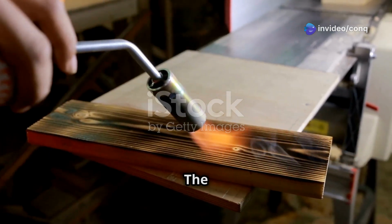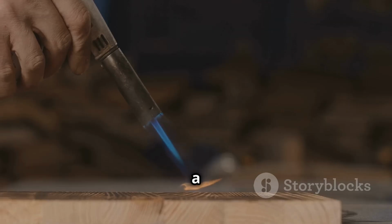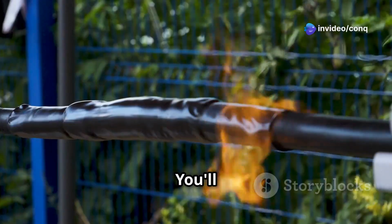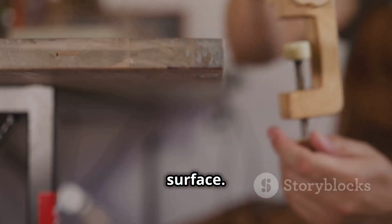Fire up the charm, the Yakisugi process. Now let's dive into the heart of Yakisugi, the burning process. There are a few different methods, but we'll focus on the most common and accessible one. You'll need a propane torch, a wire brush, and a spray bottle filled with water. Start by securing your wood boards to a stable surface.